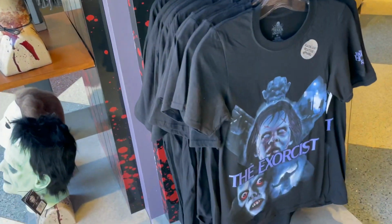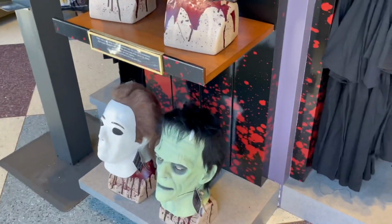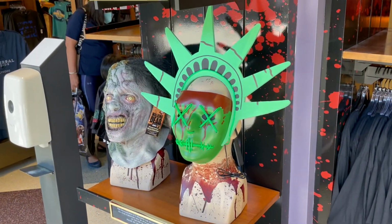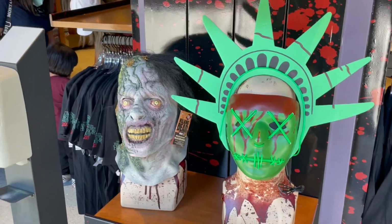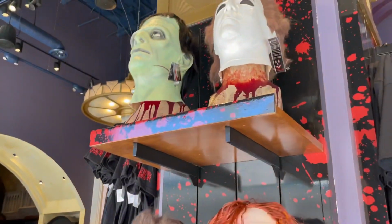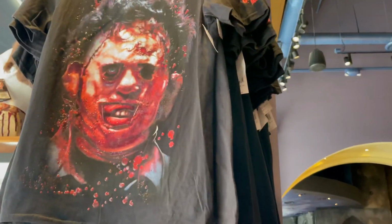On this rack, we're celebrating the Exorcist coming on back. Got some Frankenstein and Michael Myers heads here, and a Statue of Liberty. This is probably for the Purge on the Terror Tram this year. Chucky and Wolfman, or Werewolf, I think it's Wolfman. And some Frankenstein. Looks like, no, maybe Michael Myers.